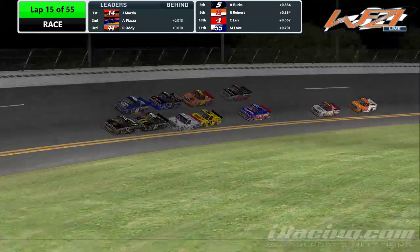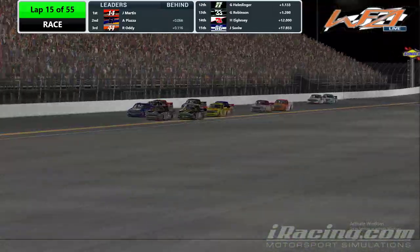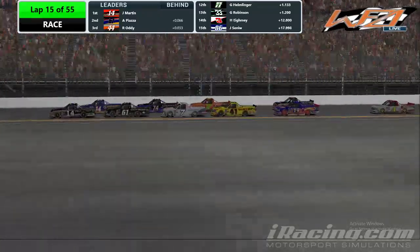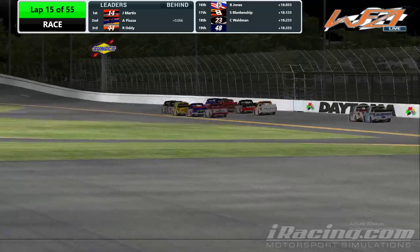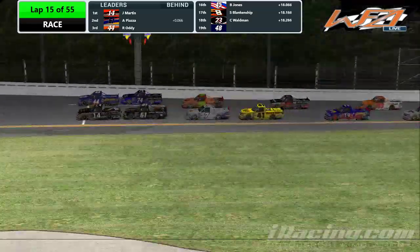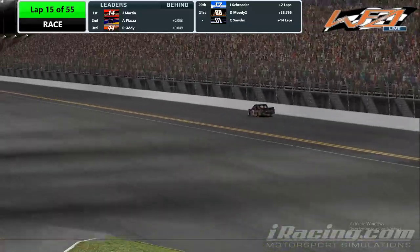You've actually got the 5 truck behind you right now, though. Reinert's down in the Hot Wheels truck on the inside. Yeah, I saw his name on my relative, but I didn't know if it was behind me, and I was actually looking for the Bush truck. That's a paint scheme. I remember him running in the K&N and in truck, but I guess he's switching.